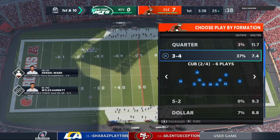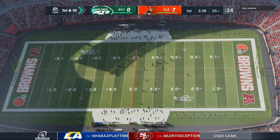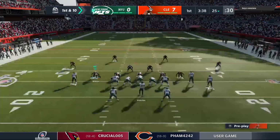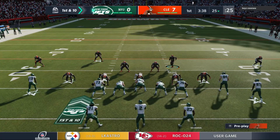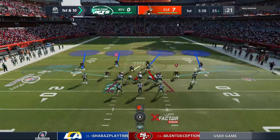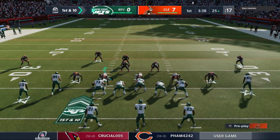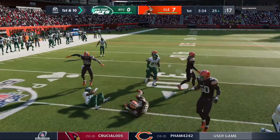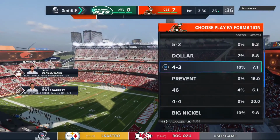1st and 10 at their own 25-yard line. Jets offense coming up now to start their next drive. They're forced to play catch-up early in this division round game as they search for a seat in the AFC Championship round. And not much to speak of. Call it a 1-yard gain up to the 26.